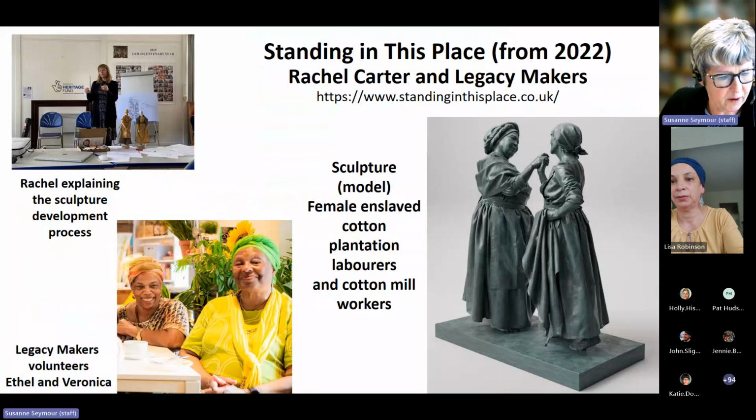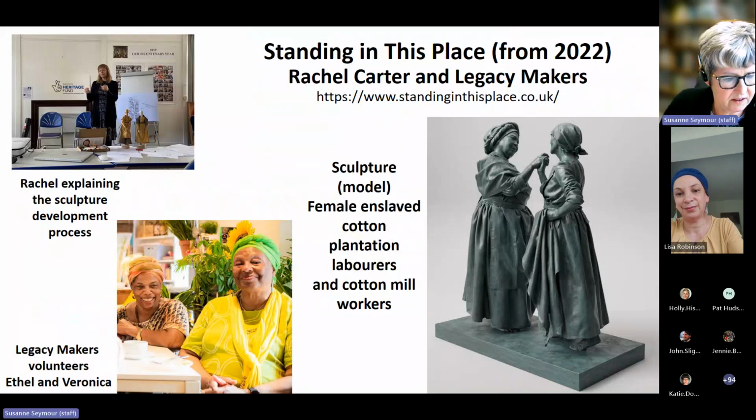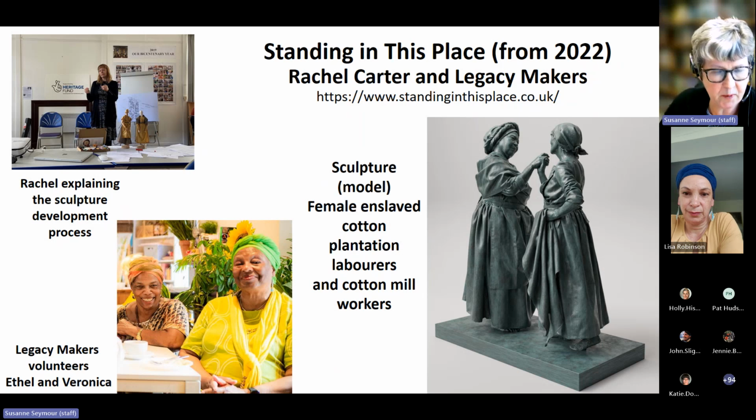And I think our final comment will be where Legacy Makers are now. During lockdown, sculptor Rachel Carter became involved with the Legacy Makers project. Her ancestors had worked at Darley Abbey Mill. And this involvement stimulated the Standing in This Place project, which is a collaboration between Rachel and the Legacy Makers volunteers. And the project has developed and raised funds for a new sculpture commemorating the contributions of two groups of women, enslaved cotton plantation labourers and cotton mill workers, and their contribution to the East Midlands textile industry.